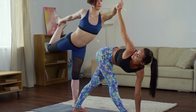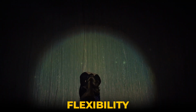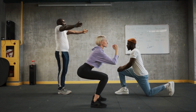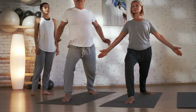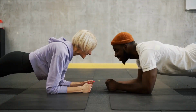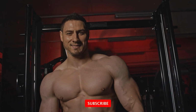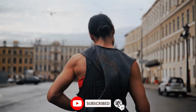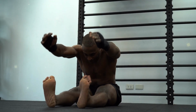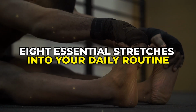Doing stretches every day gives you a multitude of incredible benefits that go beyond just improving flexibility. Not only will you experience an increased range of motion, but you'll also enhance your overall physical performance, reduce the risk of injury, alleviate muscle tension, and promote better posture. Sounds amazing, right? So, get ready to unlock your body's true potential and reap the amazing rewards of incorporating these 8 essential stretches into your daily routine.